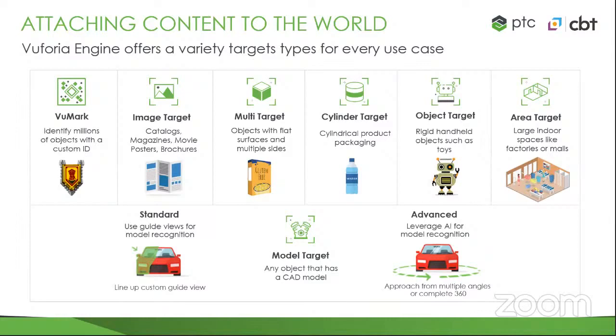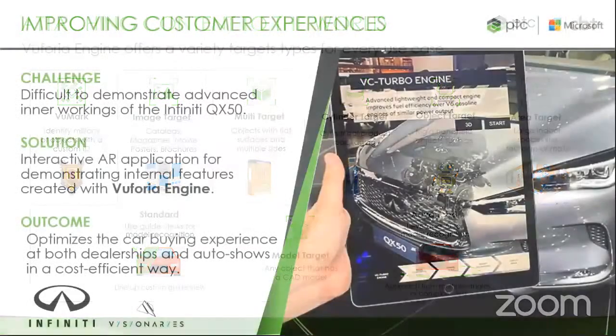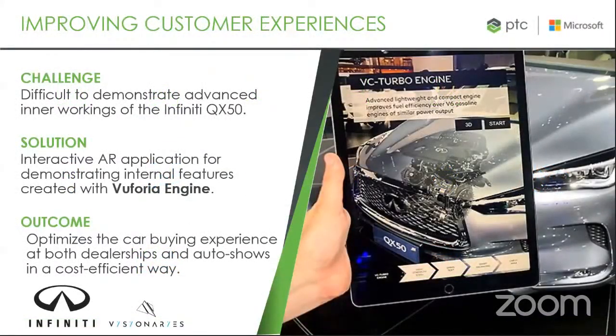And look it up on the Vuforia website. There are lots and lots of examples and tools on how to create them. We're supporting different devices that are performing the 3D scan, and lots more is coming. I can guarantee you that lots more is coming. So Vuforia, as I mentioned, is the most flexible, most widely adopted engine to create AR content, and for a good reason. Let's take a look at a quick example before we finish this piece of the presentation.